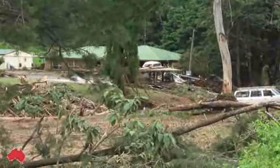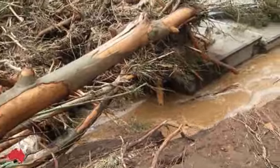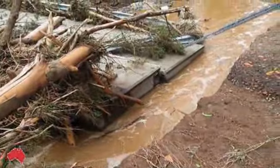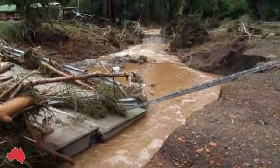Over here is the house where one of the families was swept away. The children had been up in the ceiling and they were okay, but the parents were swept away.